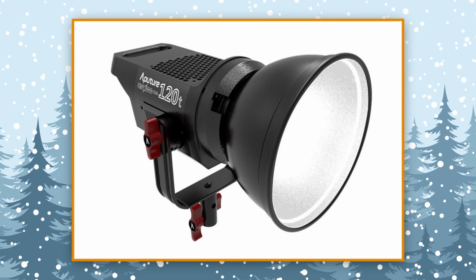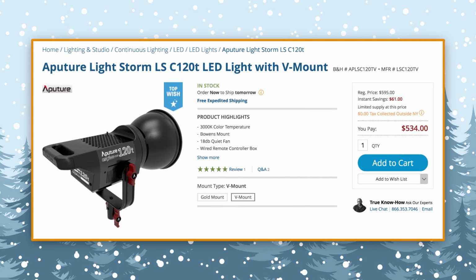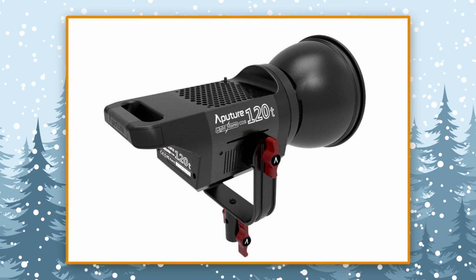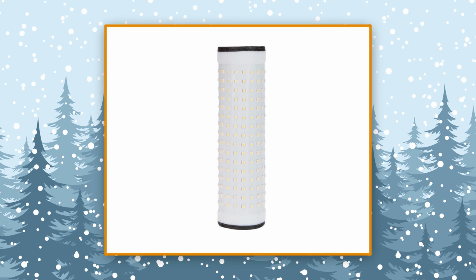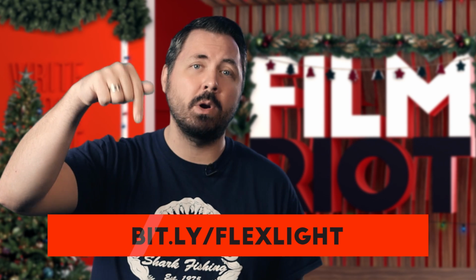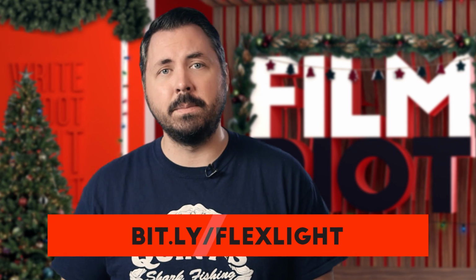Then we have the Aputure C120T. This guy goes for $534 and is a single point LED. It's a gorgeous light. And finally, we have the Westcott Flex Light, which is a bicolor light mat for $850. We did a whole episode on it right here, but long story short, I would marry this light if it was legally possible to do so.